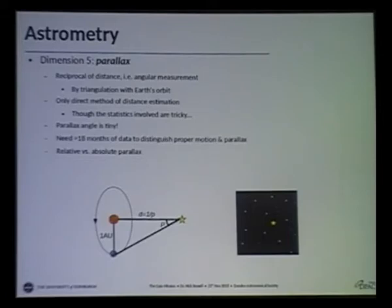The way to get around this is by measuring the angular position of this star relative to stars along a completely different line of sight, along which the parallax motion is out of phase. And that simply can't be done from the Earth's surface because it forces you to look through a large volume of atmosphere, which is why astrometry is done from space, Hipparcos and Gaia.